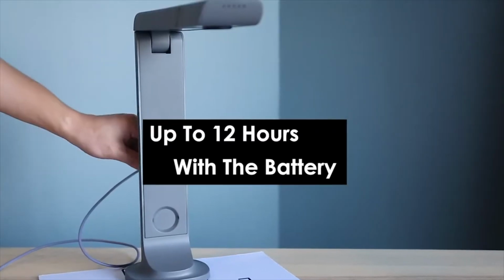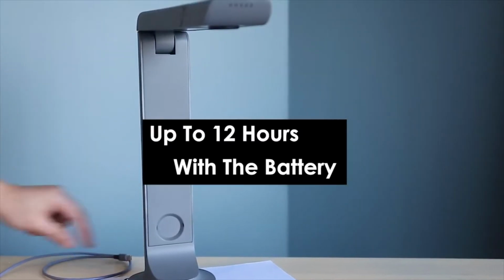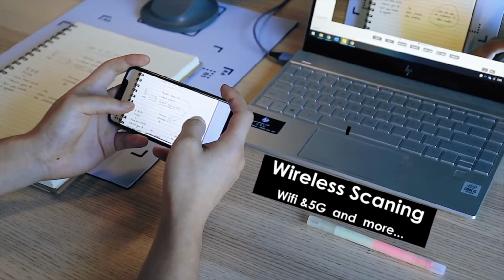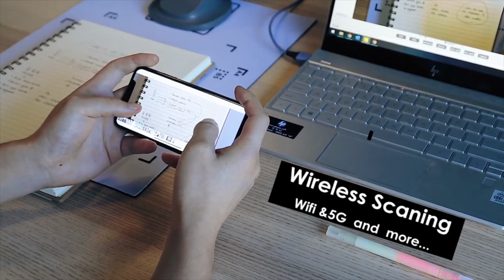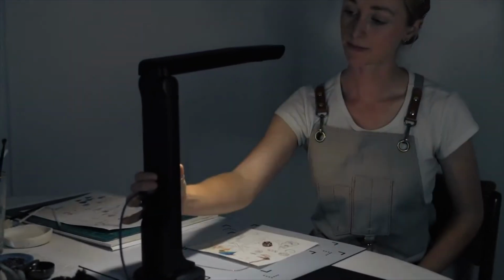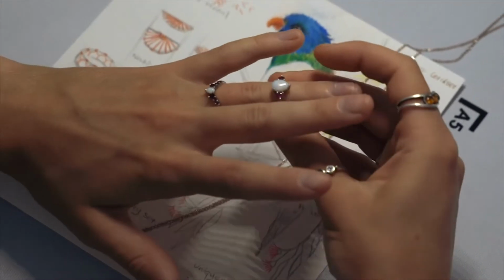The best part is, it can be used independently for up to 12 hours with a battery. Also, you can use the app to take control of it via Wi-Fi and 5G. The adjustable LED light allows you to be more focused on your work.